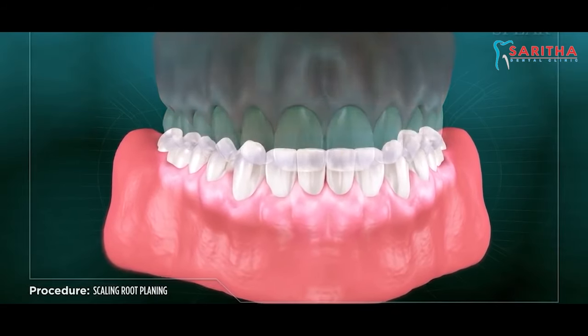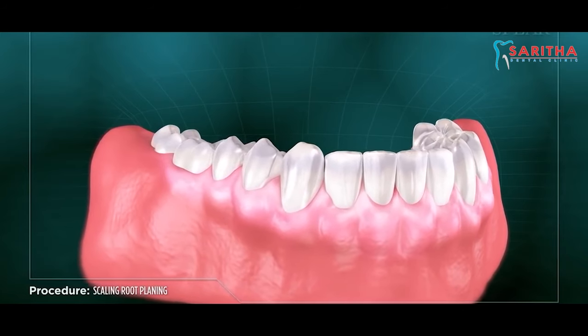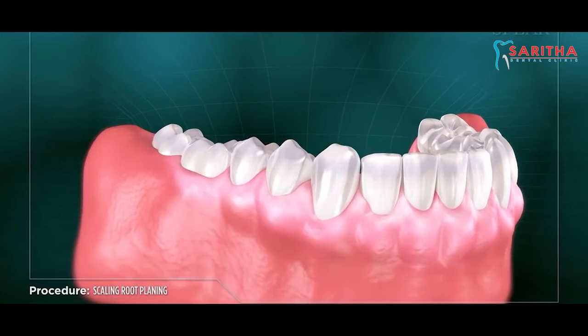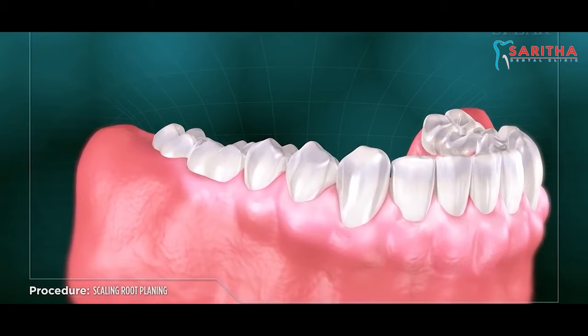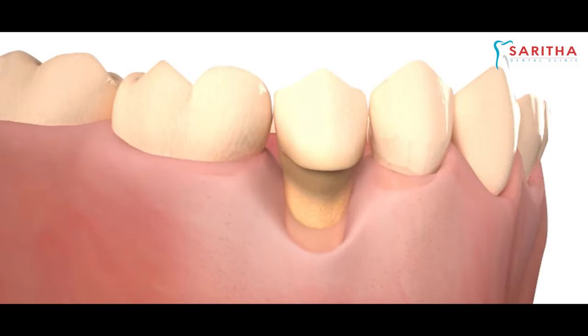So what happens when you leave this dental calculus? It further builds inside the tooth, covers our root, and keeps affecting the gingiva around our teeth, leading to gingivitis, that is inflammation of the gums. This further leads to periodontitis, wherein the entire gums are affected and also the attachment of your gums is affected. This leads to the loosening of your teeth and eventually tooth loss.